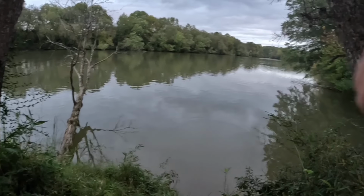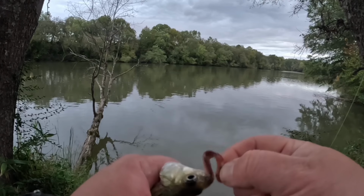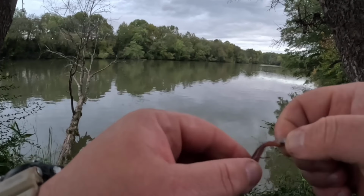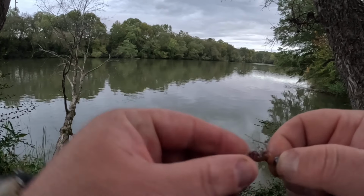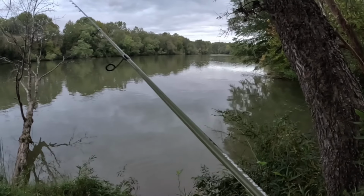No. If you know, you know. Yellow bass are sharp everywhere. Their gills, their spines, give me my worm back. Everything about one is sharp, especially their scales.